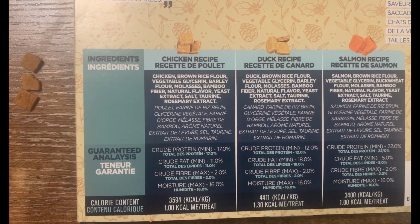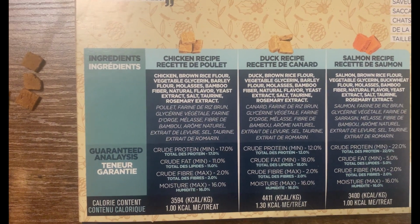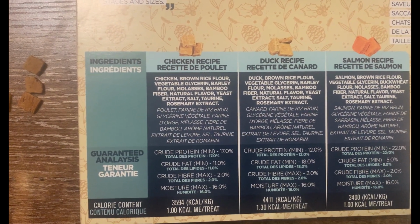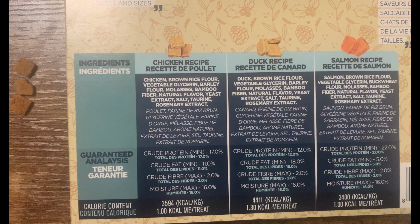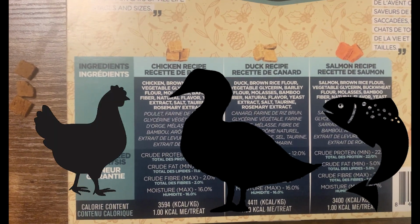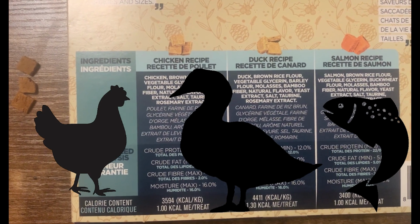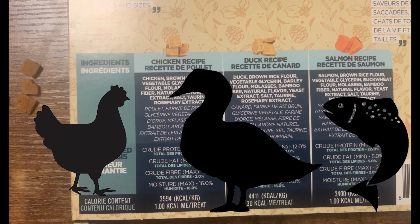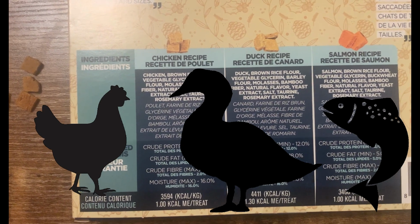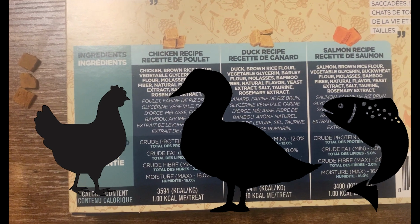So now for the Lazy Kitty Merry Christmas Advent Calendar, we're going to be looking at variety and appearance of the treats themselves. Looking at the options for treats, the shape and look of the treats, and the smell of the treats. So there is 3 different options that the kitties can get at random in this calendar, being chicken, duck, and salmon. I would say that's a pretty good variety. It's actually the most variety of all the calendars, so I'm going to give that a solid 5 for excellent amount of options of different treats.